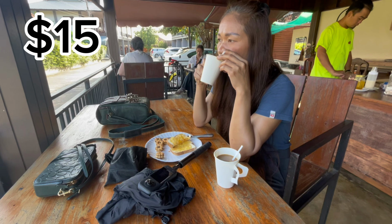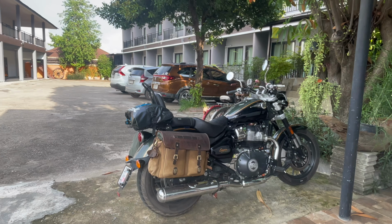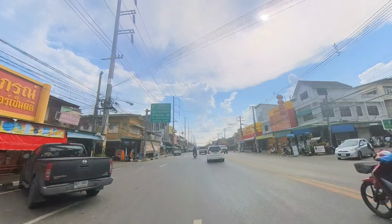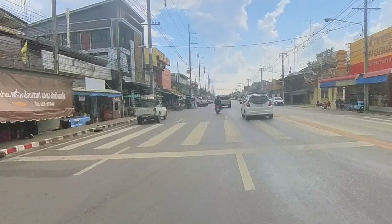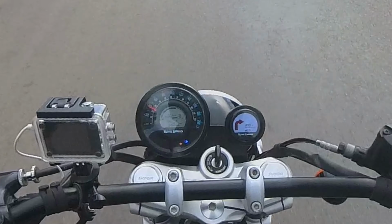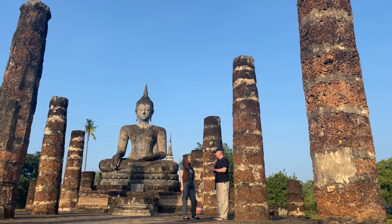Still, for just 500 baht a night with a simple toast and coffee breakfast included, it was and still is the perfect choice. One tip though, be careful when booking accommodation around here. Sukhothai city is about a 15-minute drive away, so make sure you book near the old city if you want to stay close to the historical park.